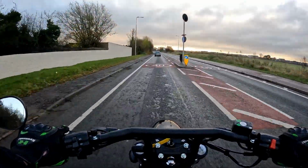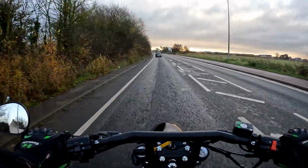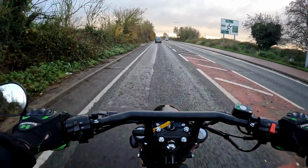Because these are such a big bike, they handle exceptionally well. Very low slung, great centre of gravity on it, and you really can flick these around.